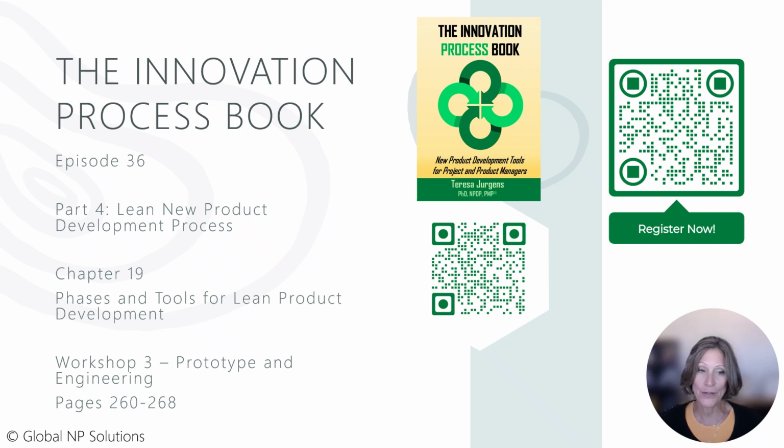In 6 weeks, we're going to cover and customize your process to match what your culture, your management team, and your product development teams need, as well as the pace of delivery. So we will cover in week 1, waterfall processes, in week 2, agile processes, and weeks 3 and 4, we will cover the hybrid wagile process, which is part 3. So check out some prior episodes on that. And part 4, lean new product development. So let's go ahead and jump in to part 4, chapter 19, workshop.